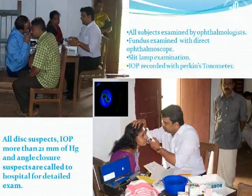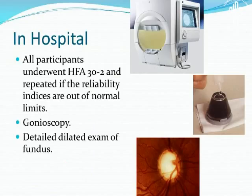All disc suspects, IOP more than 21 millimeters of mercury, and angle closure suspects were called to the hospital for detailed examination. In hospital, all the patients underwent HFA 32, repeated if the reliability indices were out of normal limits. All the patients also underwent gonioscopy and detailed fundus examination at the hospital.